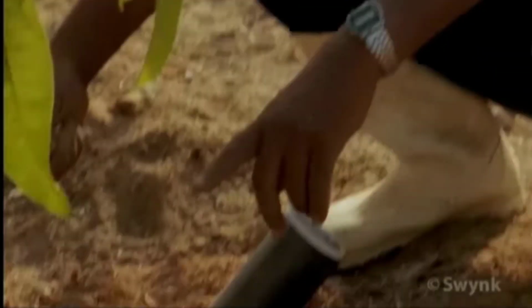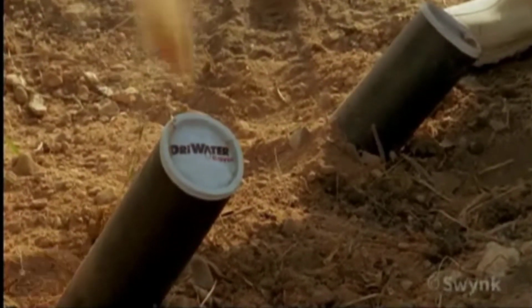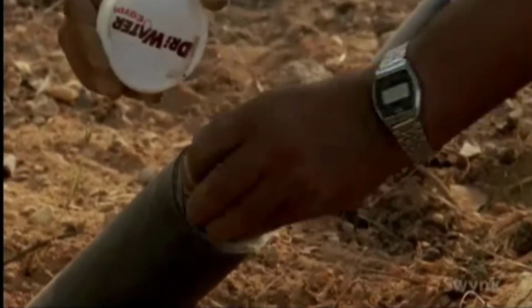Because the ground here is very dry, we can't have crops and we can't use traditional irrigation for growing crops. But thanks to Drywater, we could solve our problem. We grow mango trees as well as peppers, tomatoes and other kinds of fruits. We use Drywater like this. We push it into this pipe and leave it for 3 months, and we cover it like this.